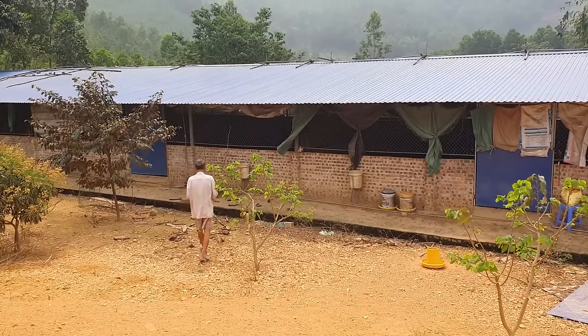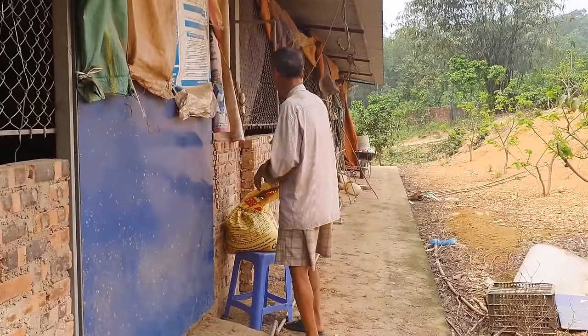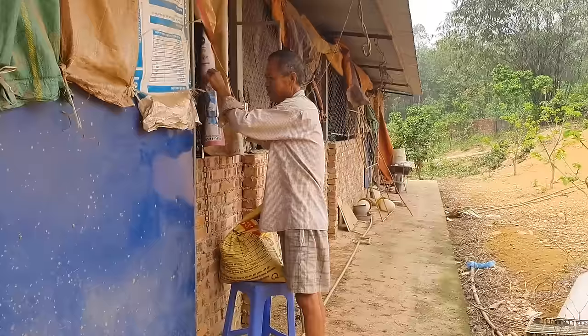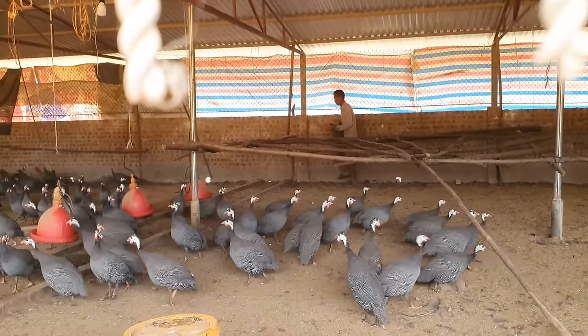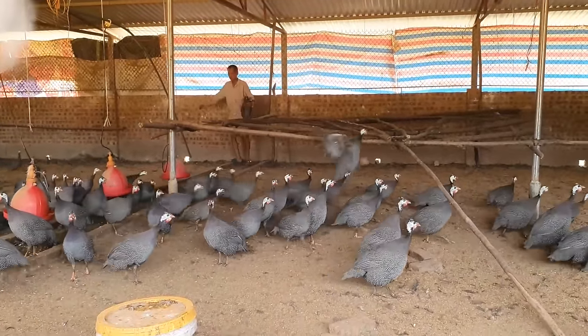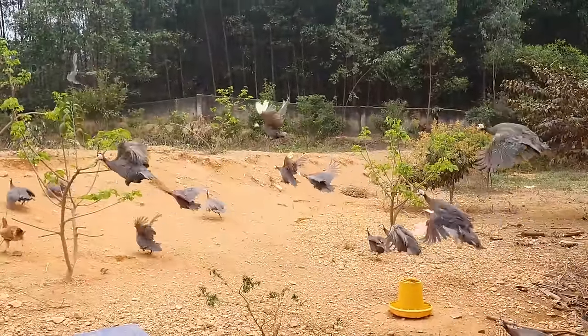Today we will introduce you to a very special breed of chickens that can fly like birds. Numida meleagris is a species of bird in the African chicken family, Numididae, and the only species of the genus Numida. This species is native to Africa, mainly in sub-Saharan regions.